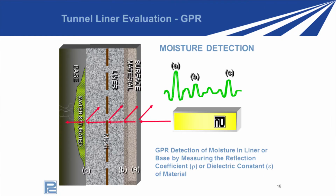Water saturated base, the same thing. We're looking for that type of reflection from behind the base material, except in this case it's inverted in phase, and it tends to be quite large based on the reflection coefficient from that material. So in the case of water saturated materials, we actually measure the reflection coefficient or the refractive index, and that's really determined by the dielectric constant of the material. I don't want to get into the weeds with the technical aspects, but essentially that's what we're doing. It's a measurement of the radar properties.